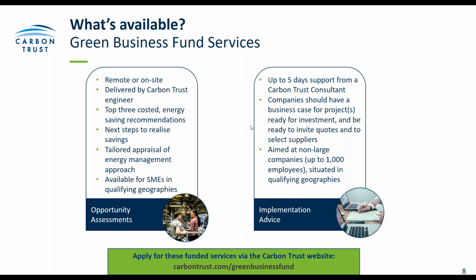So that consultant would help you to put together the tender documents. So normally a request for proposals and a return proposal template, and also a covering letter that we could send out to Carbon Trust accredited suppliers, who we would invite to come to site to have a look at the existing equipment and other site considerations, and then put forward both a proposal and a quotation for the project that you were looking to implement.